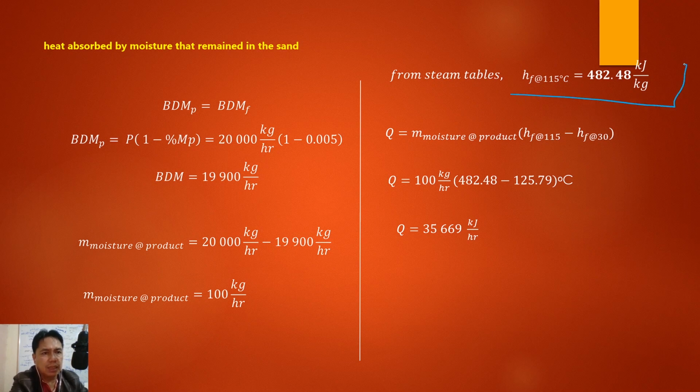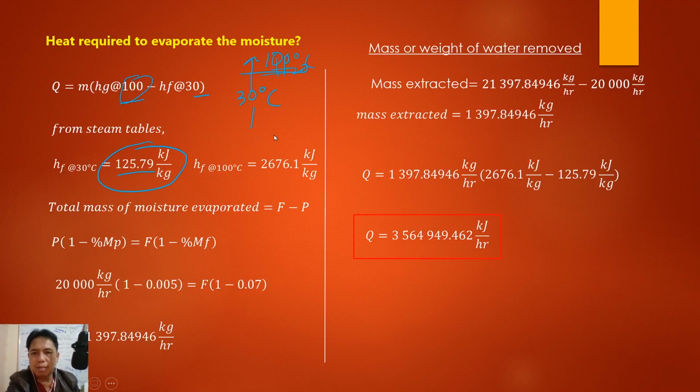So 482.48, while we have 482.3. Yeah, so the difference is 0.01. Now my point here is there are three heats that we are talking about here.